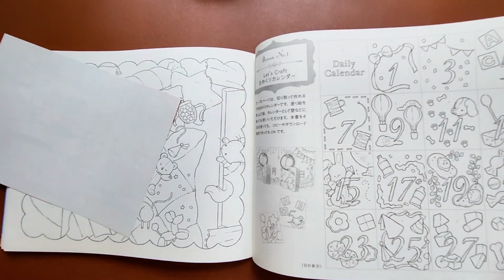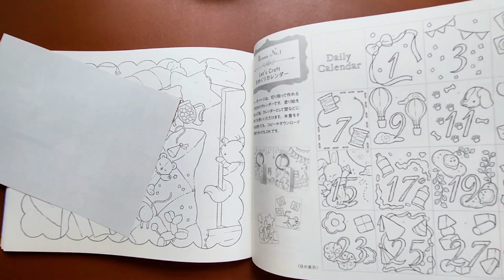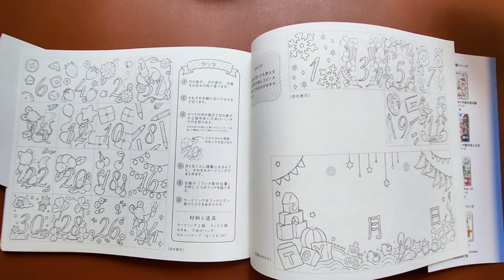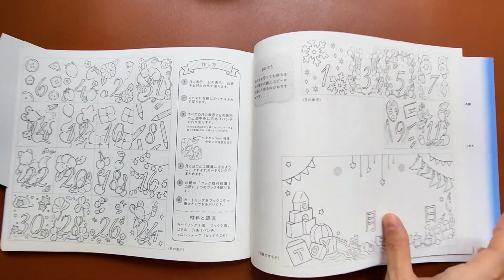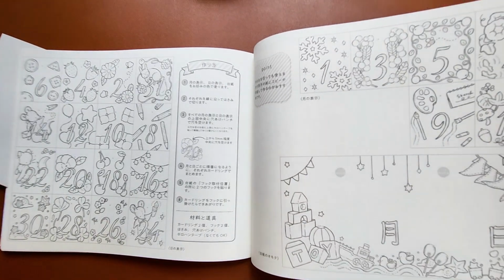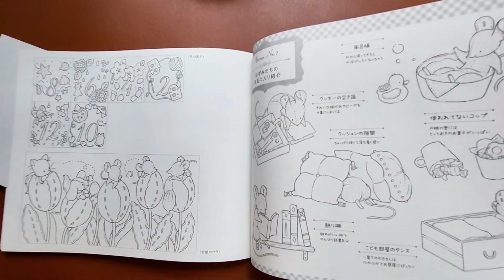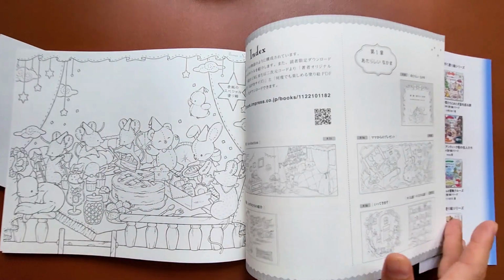So we have some bonuses here. Bonus number 1 is a perpetual calendar. And then bonus number 2 are just some of the mice's favorite things. So additional things to color.